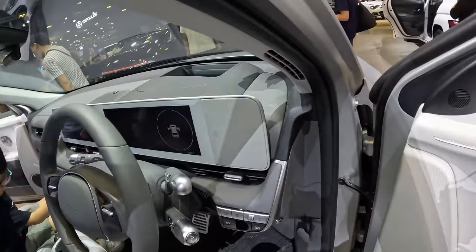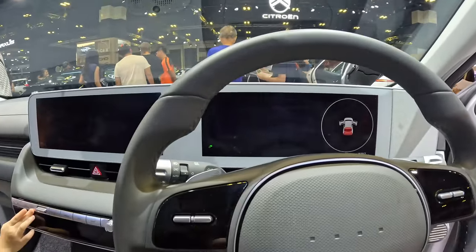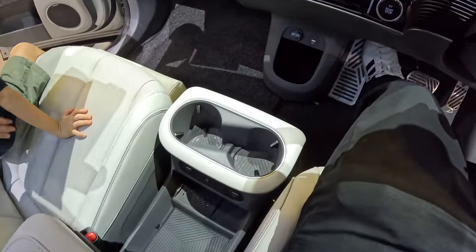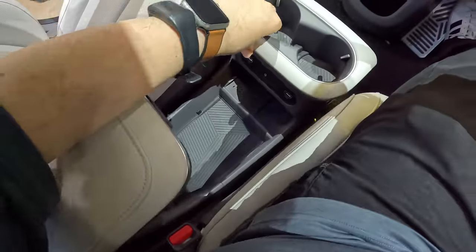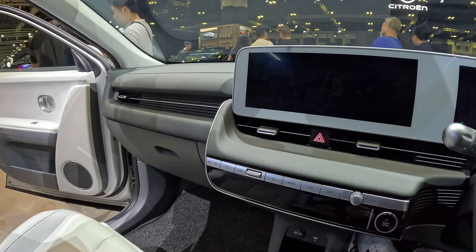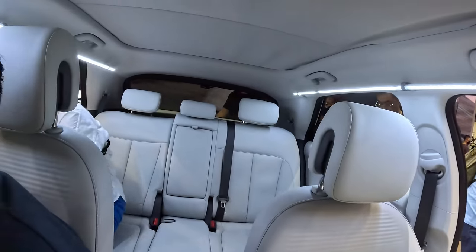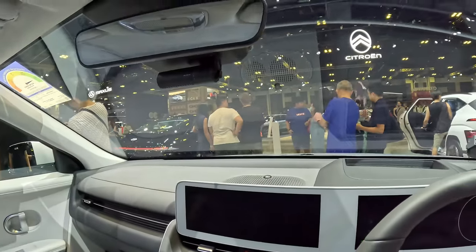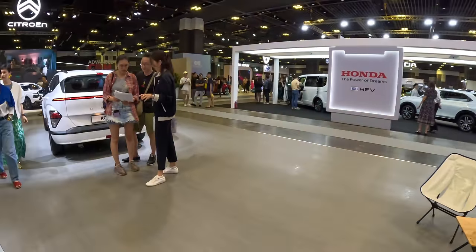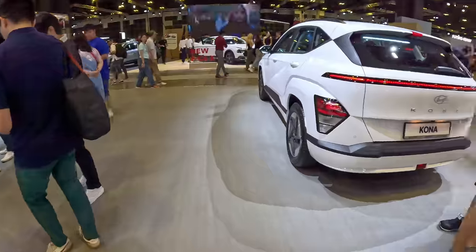Let's take a seat and see how it feels. It's okay. As you can see, this thing is actually movable. You can shift. Everything feels very spacious right here. Very bright car, I would say. Yeah, in fact, I feel very comfortable right now. This is another Kona.